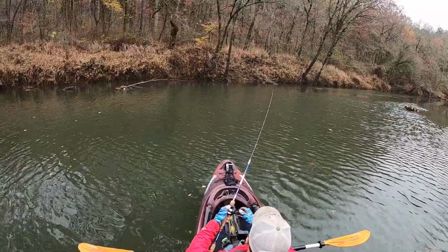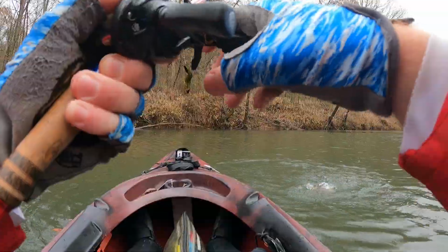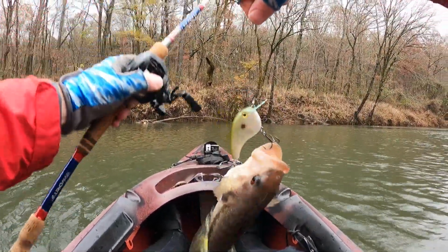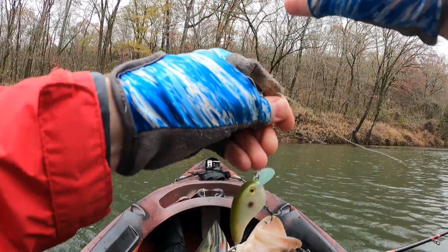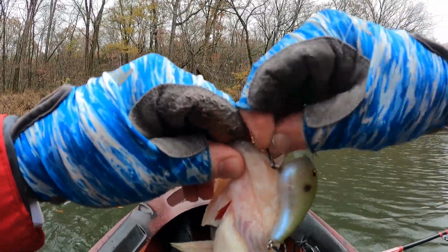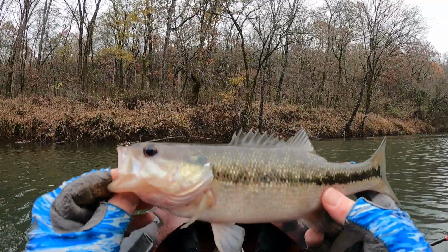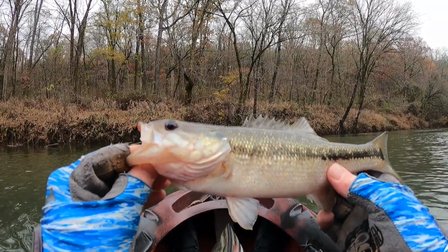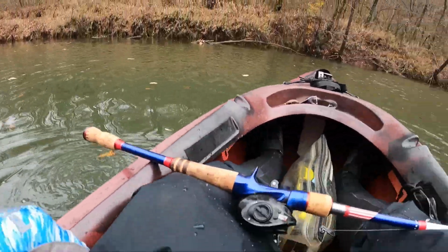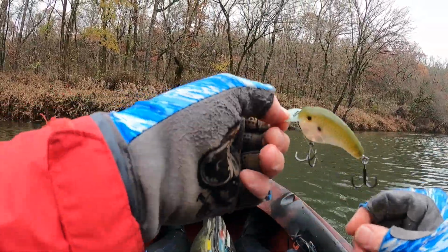There's fish. Finally got a fish on the chick magnet. Definitely not a chick, a little male, but it's all right. We got a fish in the boat on this cool winter day. Go ahead and pop it off real quick. The strike was very weak. It just felt heavy, like I had some leaves on or something. But anyways, it is a small fish. Maybe that's more of the reason. Anyways, flat-sided crankbait. Got the skunk out of the boat.